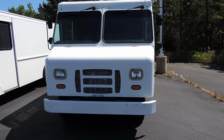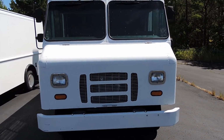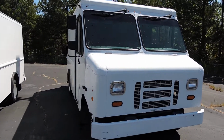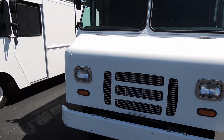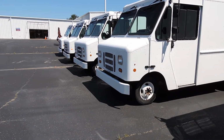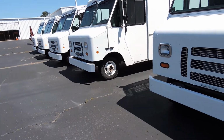Hey guys, it's Dave at HD Trucks and Equip, and I wanted to show you this nice little 2013 Ford chassis step van. As a matter of fact, I might be able to show you 2 or 3 or 4 or 5. Yep, we got 5 of these in stock, and they're virtually identical trucks.